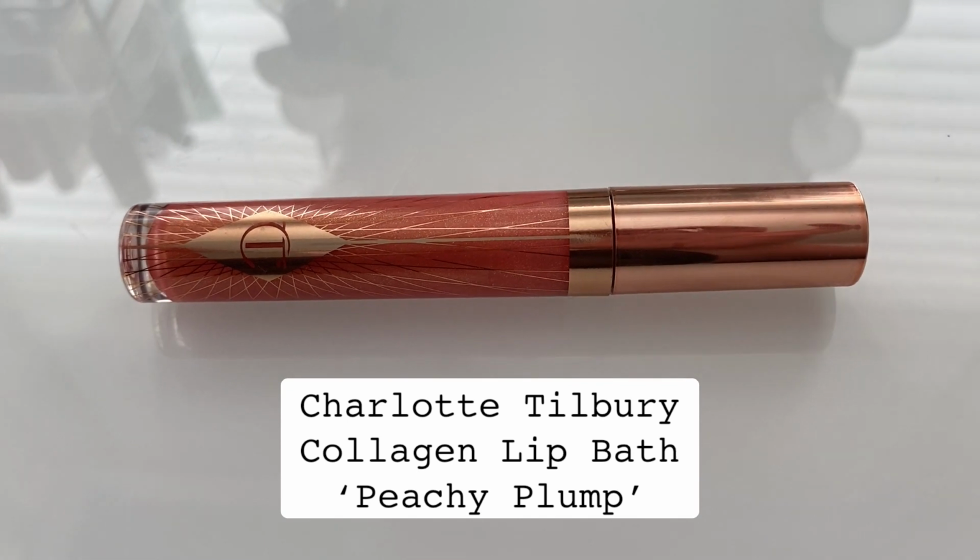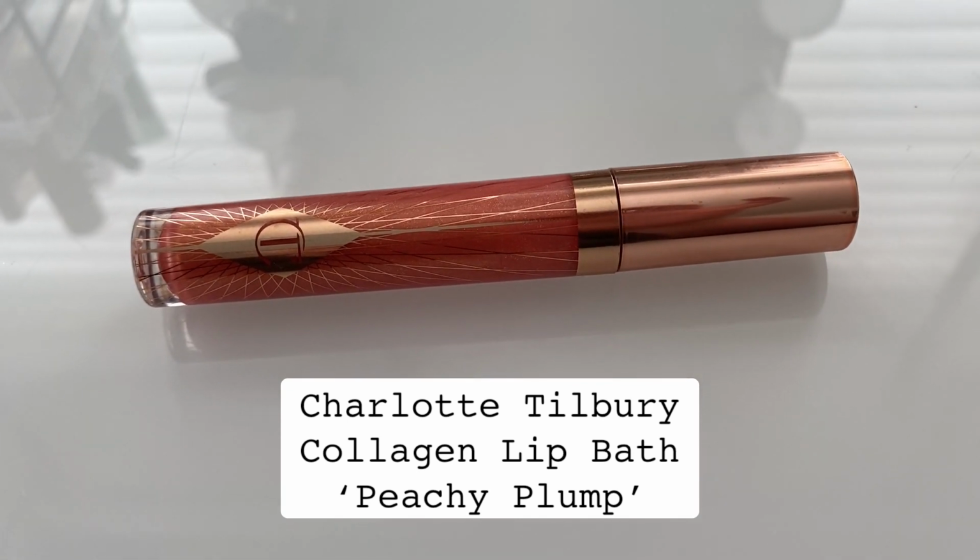Just to finish off this look, I'm going to top off my lips with a little bit of the Charlotte Tilbury Lip Collagen Lip Bath in the shade Peachy Plump. This is just going to give a really beautiful, soft, peachy coral effect to the lips.